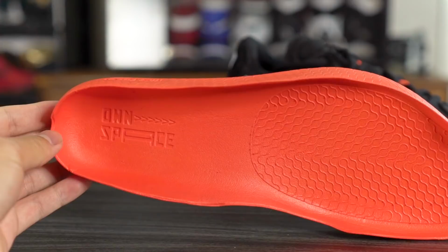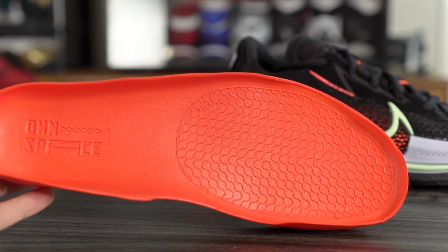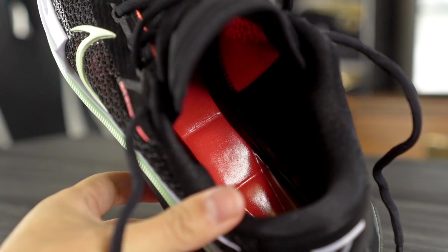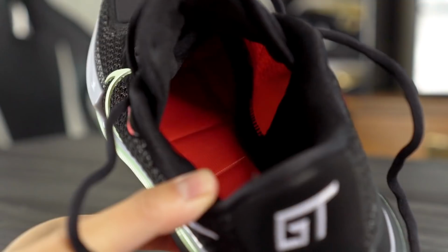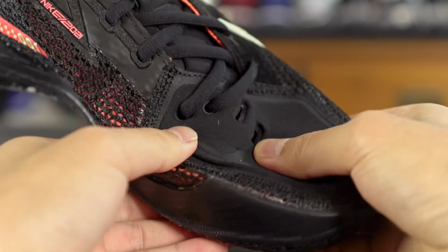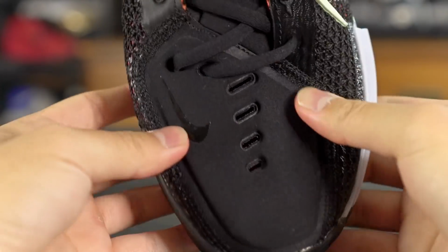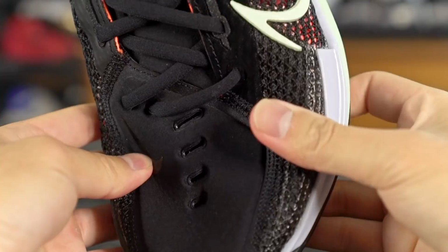So that feels nice. You get a little compression. I mean, the foam is pretty thin, but you still feel a little bit of that foam underneath your foot. And then you have that full-length Zoom strobel unit, which gives you good compression and good bounce as well when you're walking around. And the materials, not the most comfortable, especially at first it's a little stiff, but once you break it in, it gets comfortable, and it's a pretty good quality material as well. So yeah, the Zoom GT Cut, really nice.